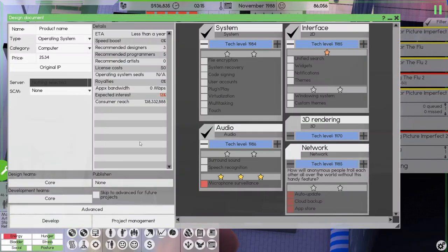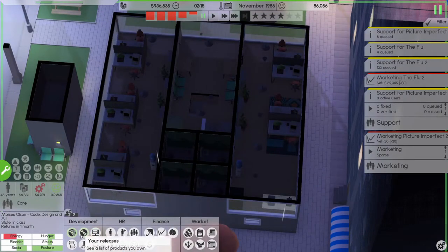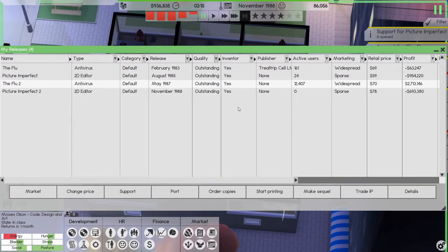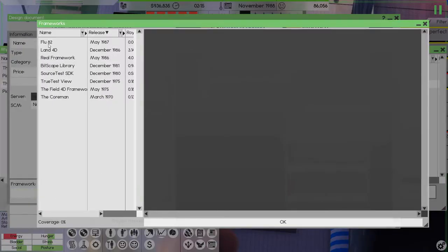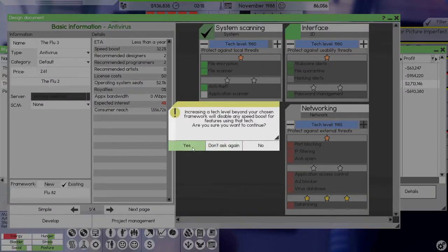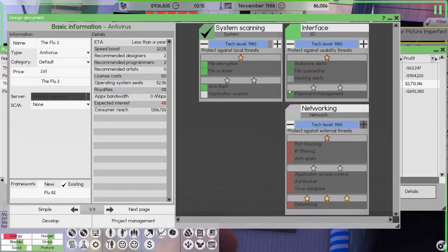And that means that we can develop software. And I think we're going to do one more iteration of the Flu, because that seems to be our moneymaker, doesn't it? So make a sequel of that. We will... no... existing framework, Flu 82. Okay, I guess we won't be doing that. We'll of course use the same stuff that we had before. We can't do networking yet. Speed boost of 32.1%. If we do this, it still takes less than a year. So we'll give it all the features.